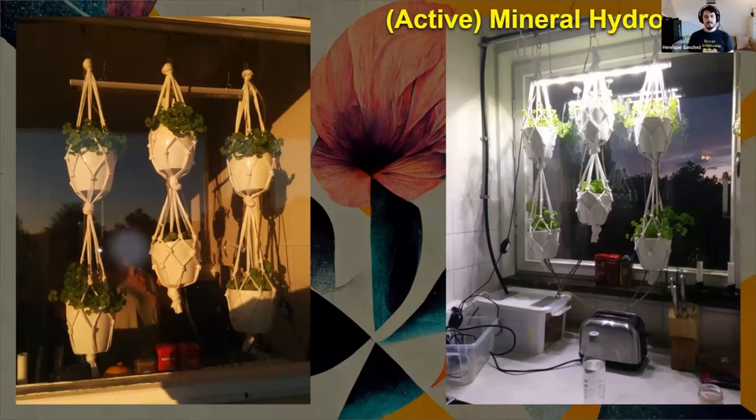Here you can see some of my own mineral hydroponics that I built in my previous apartment. These are window gardens. You purchase your liquid solution or your solid fertilizer, and you mix it with water to create your nutrient solution. Then you add it to the system. This system has water recirculation as well as active aeration. That's why I'm calling it here active mineral hydroponics.